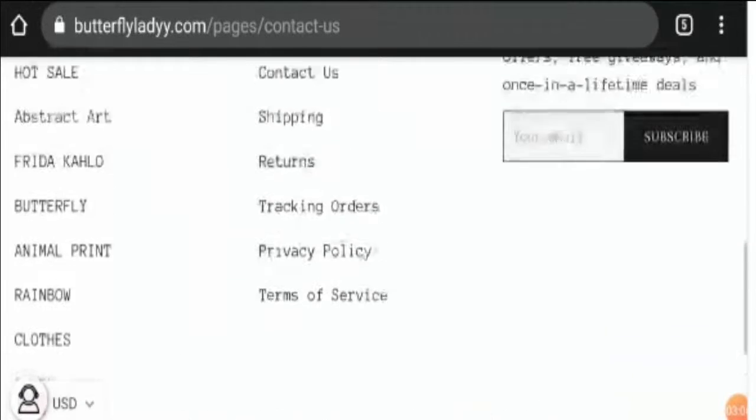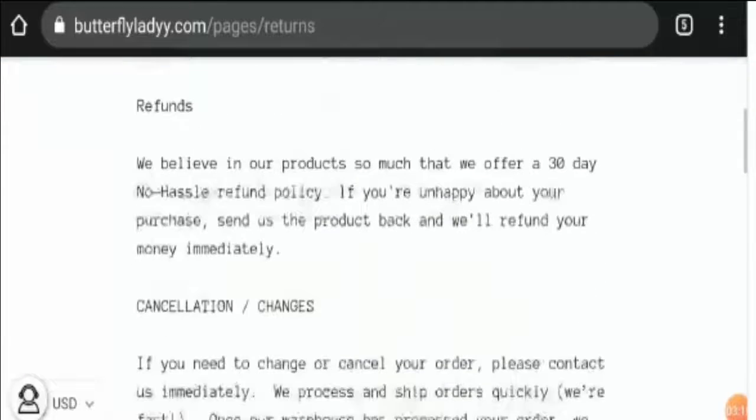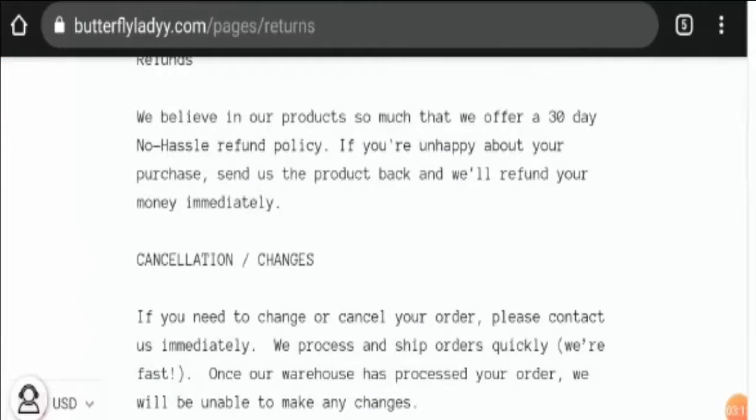So now let's check out their returns. Here they have mentioned that they have a 30 days return policy, which is quite good. Also share your reviews regarding the return and refund policy of the website.